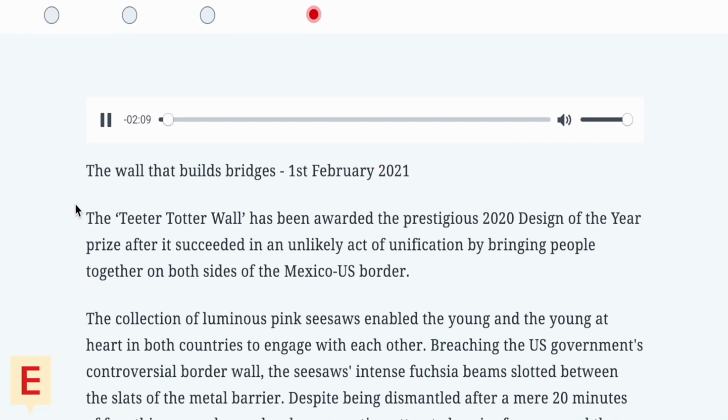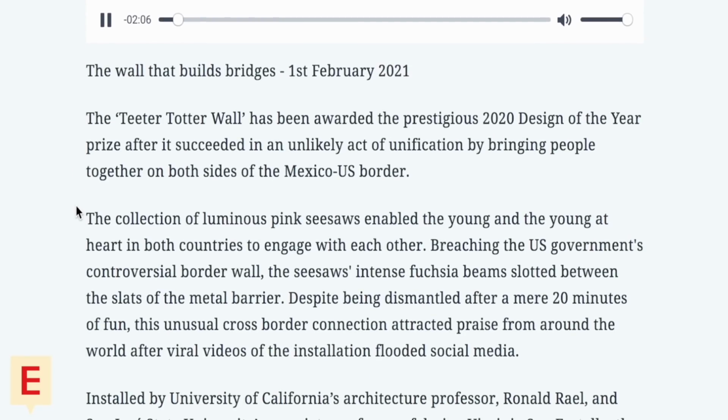The Wall That Builds Bridges, 1st of February 2021. The Teeter-Totter Wall has been awarded the prestigious 2020 Design of the Year prize after it succeeded in an unlikely act of unification by bringing people together on both sides of the Mexico-US border. The collection of luminous pink seesaws enabled the young and the young at heart in both countries to engage with each other. Breaching the US government's controversial border wall, the seesaw's intense fuchsia beams slotted between the slats of the metal barrier. Despite being dismantled after a mere 20 minutes of fun, this unusual cross-border connection attracted praise from around the world after viral videos of the installation flooded social media.